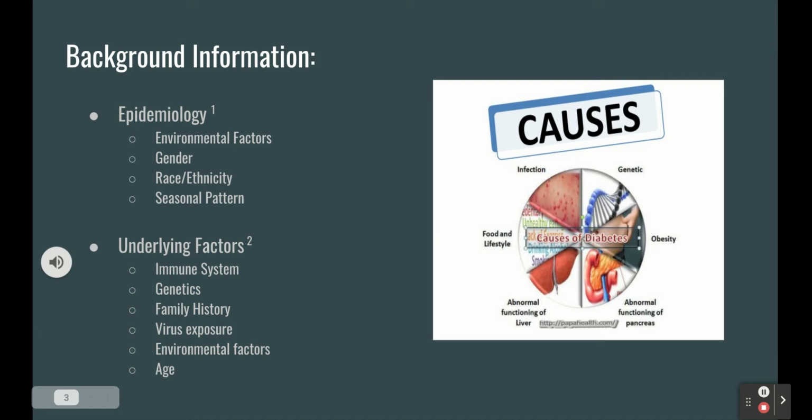Virus exposure and environmental factors also play a part, with the possibility of type 1 diabetes increasing the farther away from the equator you get, as well as age. It can occur at any age, but it rises between the ages of 4 and 7, as well as 10 and 14.